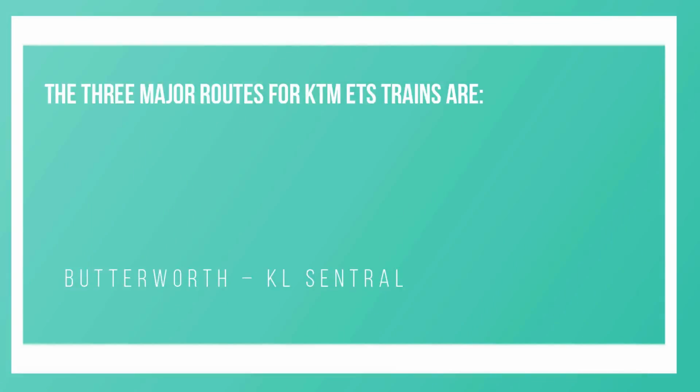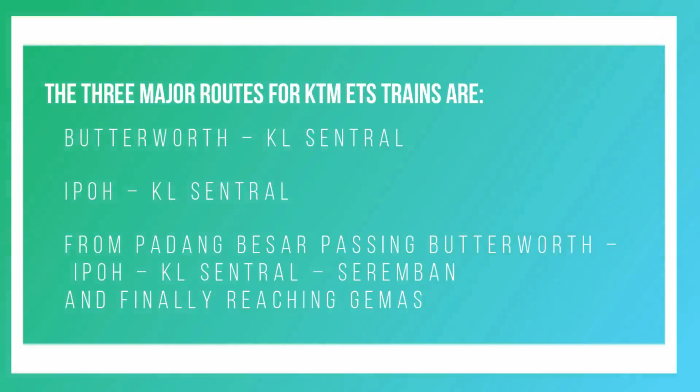The three major routes for KTM ETS trains are from Butterworth to KL Central, Ipoh to KL Central, and thirdly from Padang Besar passing through Butterworth, Ipoh, KL Central, Seremban, and finally reaching Gemas.